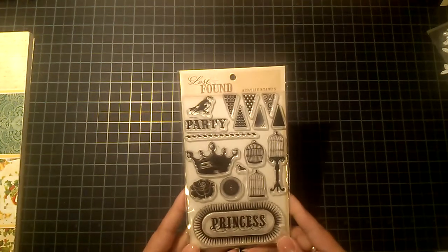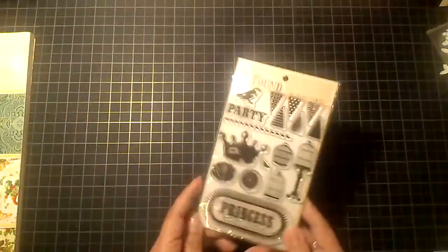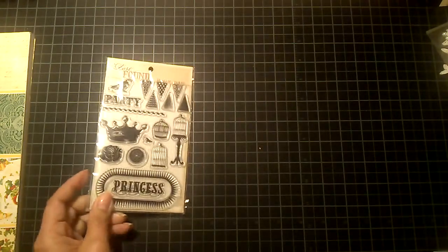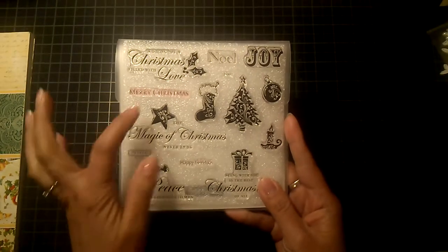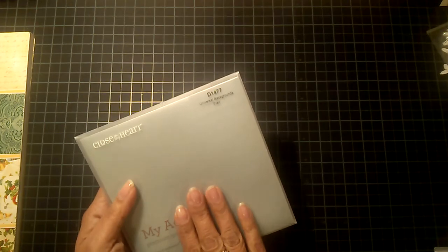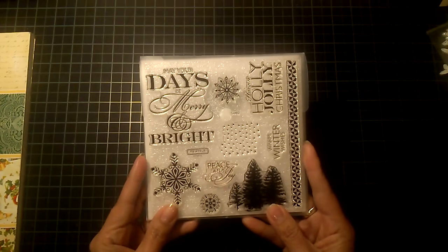So I used papers from those stacks, and then I used this Lost and Found stamp set from My Mind's Eye, and it's called Market Street Adore. I used this Close to My Heart Christmas Love stamp set. I used the sentiments. I used this one, Universal Backgrounds Flair. I used the music note one, and then I used this last one called Frosted, and this one I used last month, I think, for last month's cards. Okay, so there's that. Let me show you the cards.